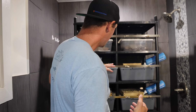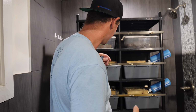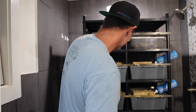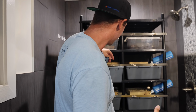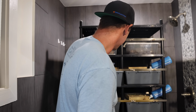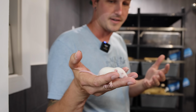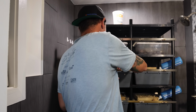I also have all my rats. I have 2 rats in each one of these, a male and a female, which I'm doing just to get rat pinkies, because even though I didn't pull these guys in time, rat pinkies and rats are very expensive right now. So I do have a couple of little breeding projects to save me money.